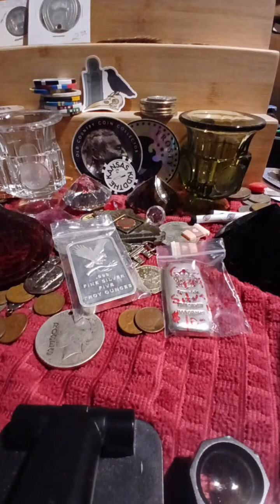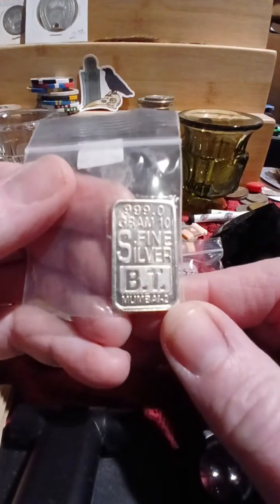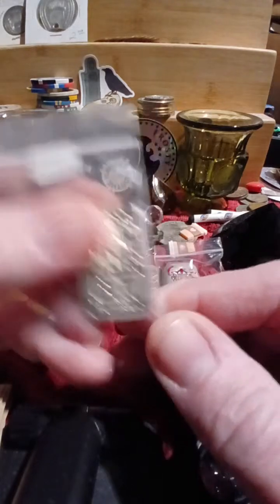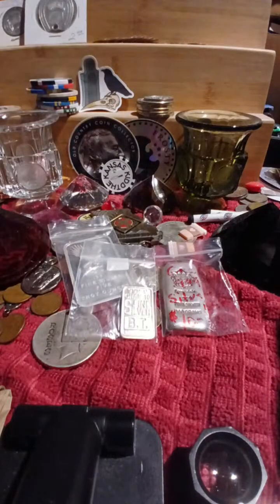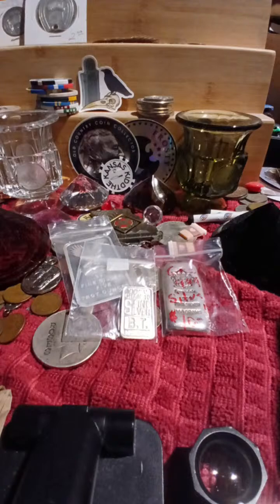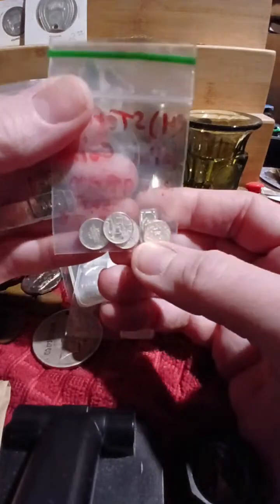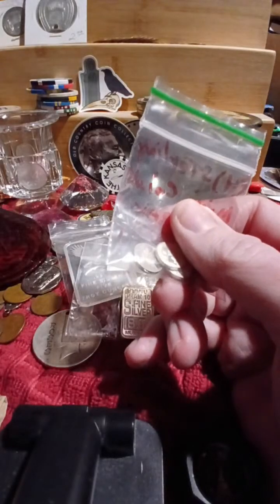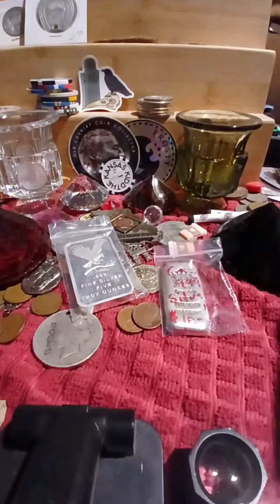So, this 10-gram one, it was $13, so yeah, I'm a little under on it too. These little fractional ones that a lot of people like to buy when they can get them cheap enough, I'm probably also underwater on these. But what can you do, you know?